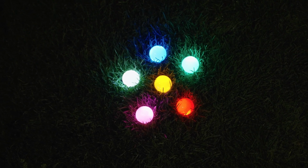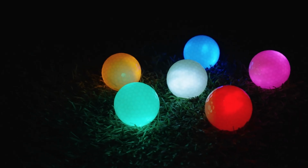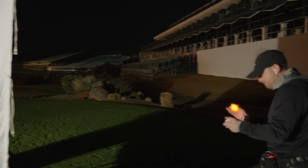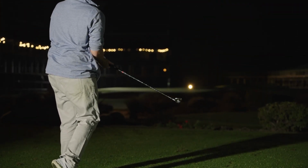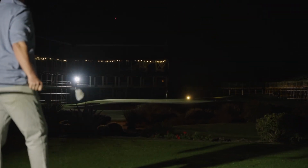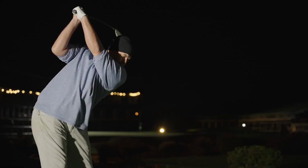Okay, here's the deal with glow balls. While they do make glow balls, that's not what we're hitting. These are LED balls, with a built-in battery LED core that lights up at impact. You bang them, they light up. They feel like freaking rocks. They fly at least a club shorter than regular balls and aren't the most consistent things in the world. Oh, and they crack sometimes.